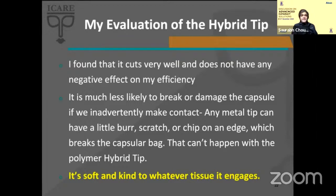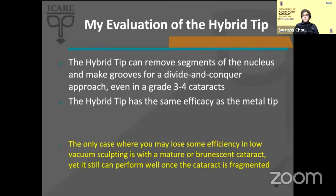It is much less likely to break or damage the capsular bag, the PC, which any other metal tip with a slight burr or scratch would do. And this cannot happen with the hybrid tip. So that's what I would say, that it has changed the whole ball game. It's soft and kind to whatever tissue it engages.